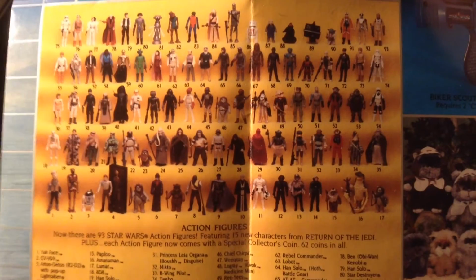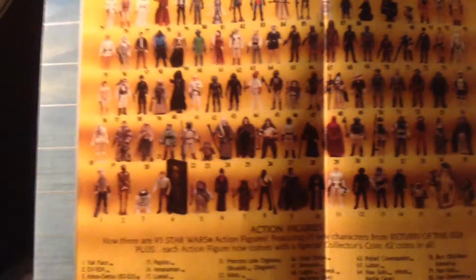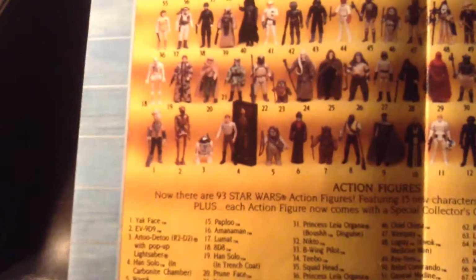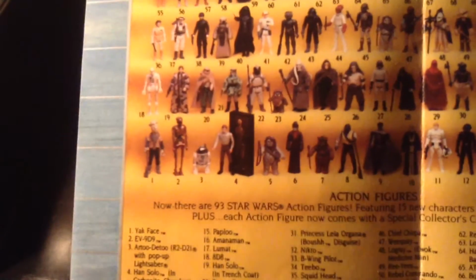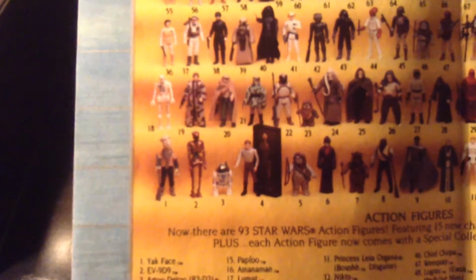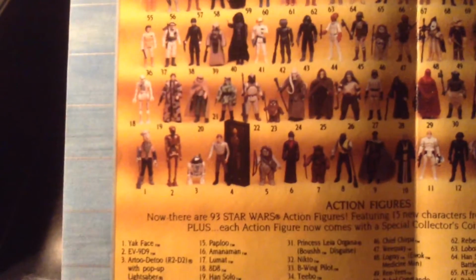So the one figure on this list that I was missing happened to be figure number 1. Yak Face. And when I saw this on the list, I thought, wait a minute, I don't have him. I better get him. I didn't realize how difficult that was going to be.